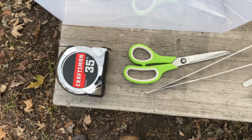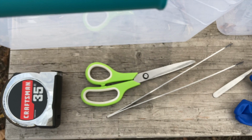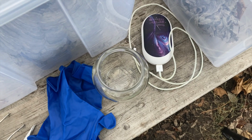We measure things with the measuring tape so we can document the size of these nests. We use scissors to cut through the paper. We use long tongs and we use smaller tweezers. We use a jar to collect these specimens from the nest, anything that's alive or deceased, as far as wasps and other insects. Finally, there's a phone brick.